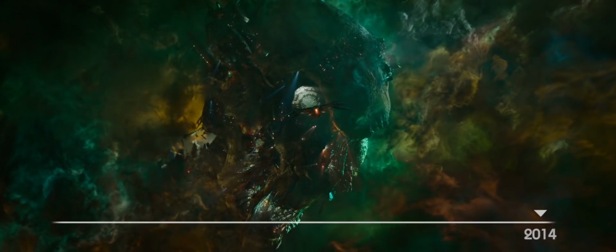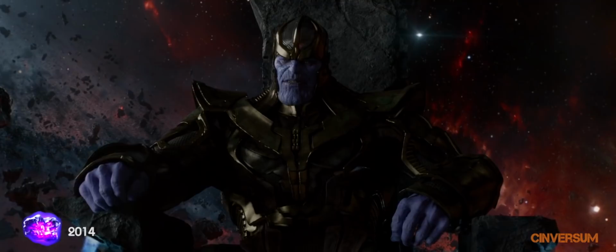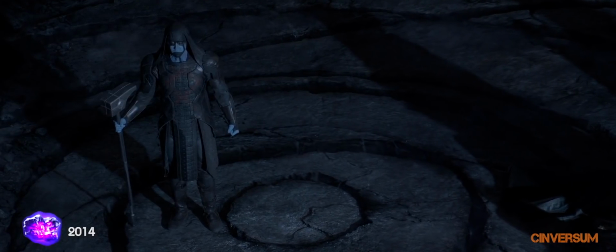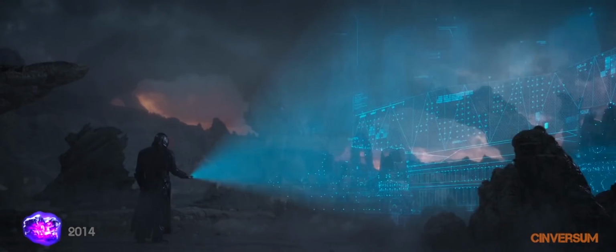A couple of months later, and we're taken to the galaxies in Guardians of the Galaxy Volume 1. Here, of course, we're shown the orb, which contains the Power Stone. So basically, Thanos wants the orb, so he hires Ronan to get him the orb, and in exchange, he'll destroy Xandar for him. Star-Lord and Yondu are also after the orb to sell it to the Broker.